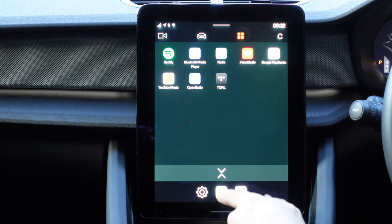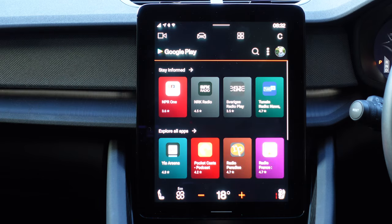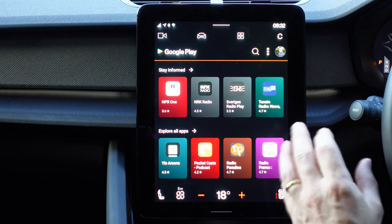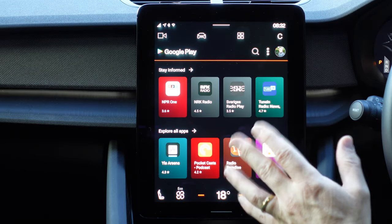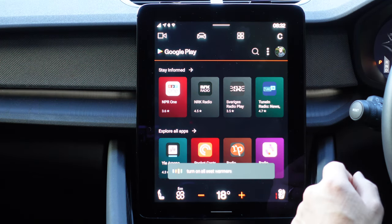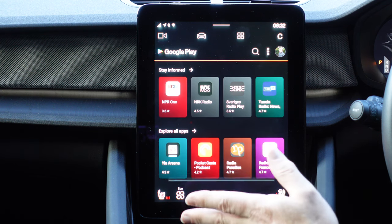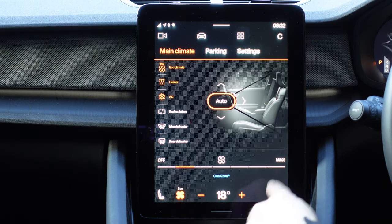Next issue I've got is the App Store. Unlike Android Auto, where you plug your phone in and have the Android Auto experience, this is the Android Automotive operating system, and it not only does the infotainment, but it also controls the car and integrates with the car. So I can do things like, turn on all seat warmers. Sure, turning on the seat heater. So that's putting all the seat heaters on right now, yeah? Again, we'll turn that off because I don't want that.